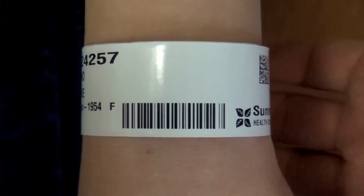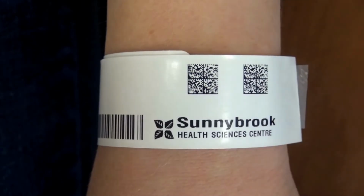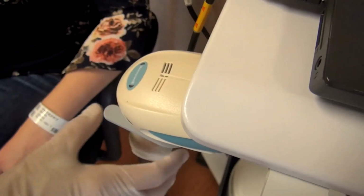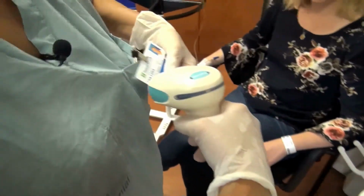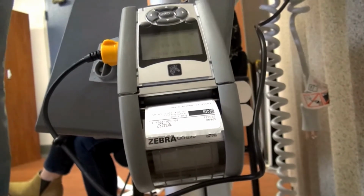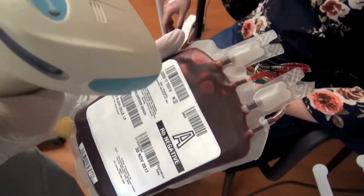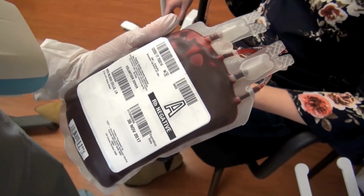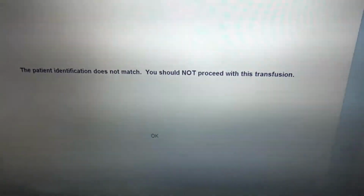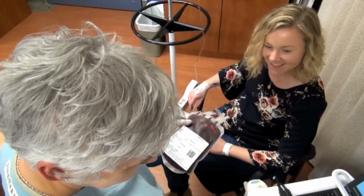The new wristbands have several types of barcodes depending on the procedure needed to cross-check with the patient's ID. Staff doing the tests are also barcoded and enter a personal PIN number to keep track of who's doing the work. Labels are printed right at the point of care to stick onto blood tubes or pathology samples. Blood products are also barcoded and checked before being given. If it's not a match, an alarm goes off to notify staff.